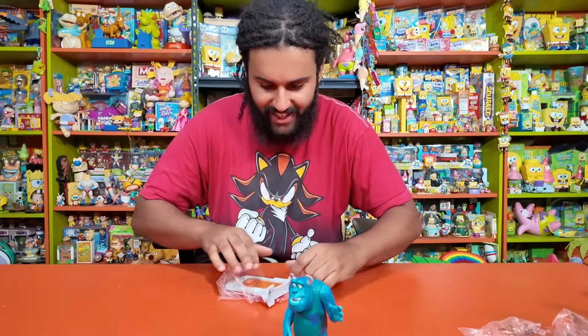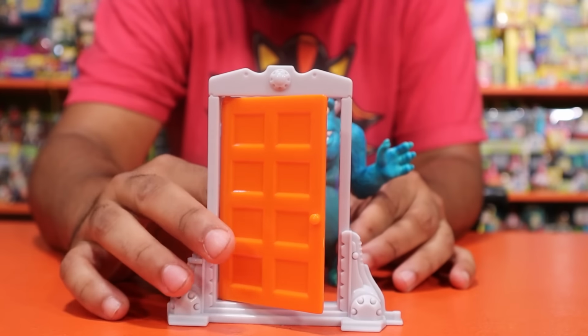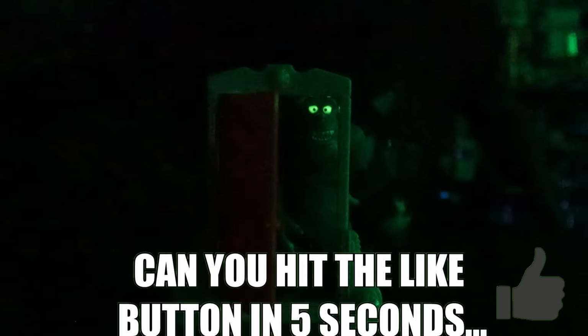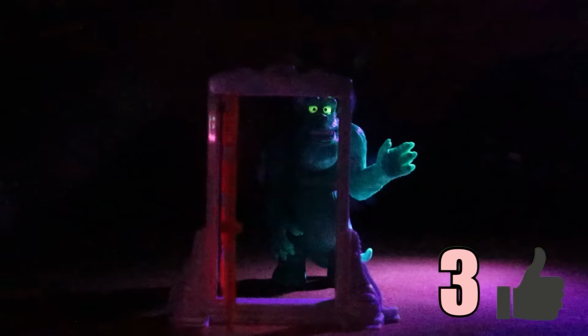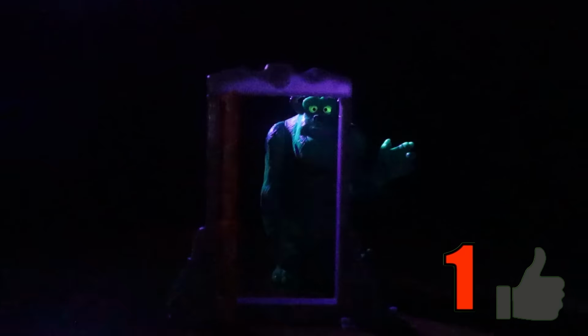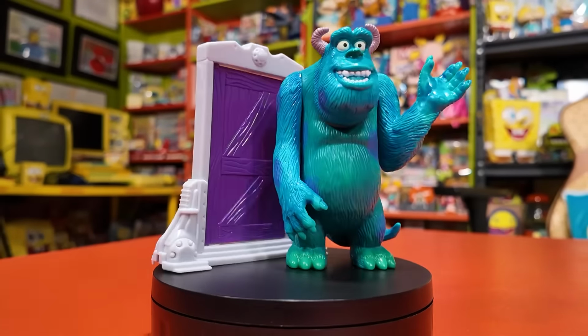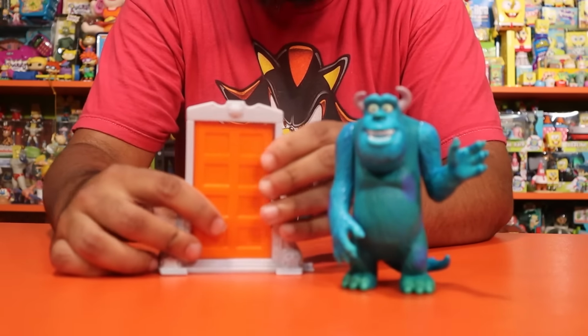Okay, so you have the scare door here. Let's just say hypothetically the door peeks open with the eyes glowing. Let's take a look. And the door creaks. Oh, that is actually terrifying. That is so awesome. All right, first one's getting a 10 out of 10. That was awesome. Okay, so I'm an easy person to please. Glow in the dark comes with the door piece. That's getting a 10 in my book. I love that. You guys let me know what you think.